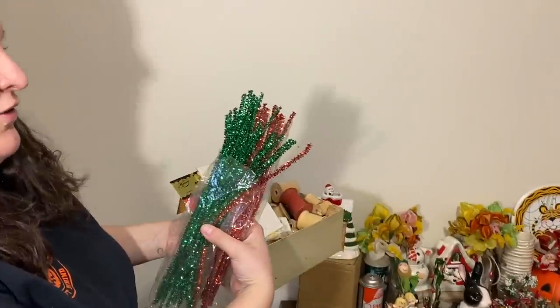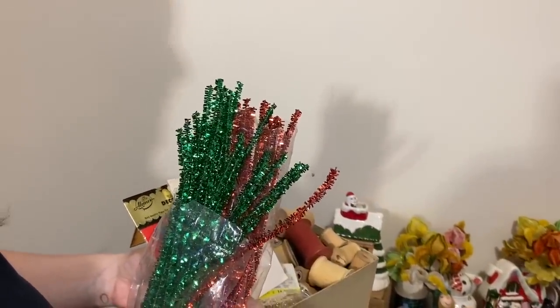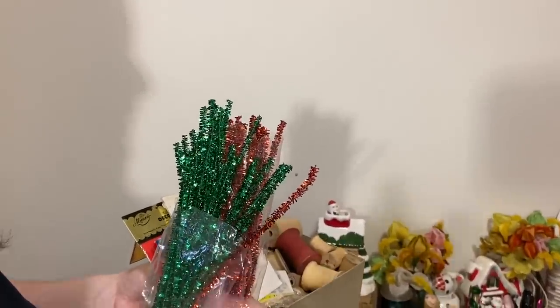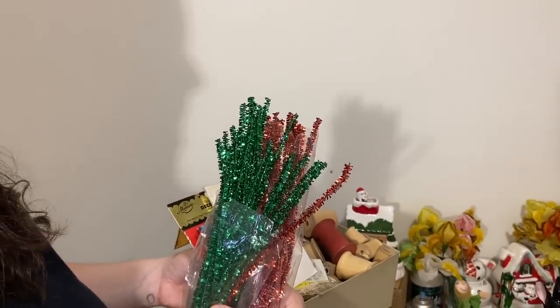Here is more of the crafting stuff I found in that room, including these really cool vintage sparkly pipe cleaners. They do look different than things today. Look how thick that metal is in the middle. Yeah, I actually have some of these that are new, and they're much more flimsy. It's hard to see on camera, but they are a thicker and more durable material.